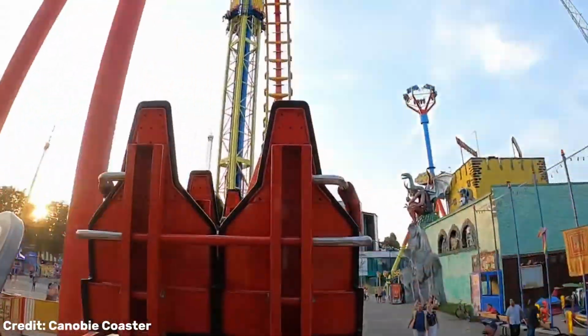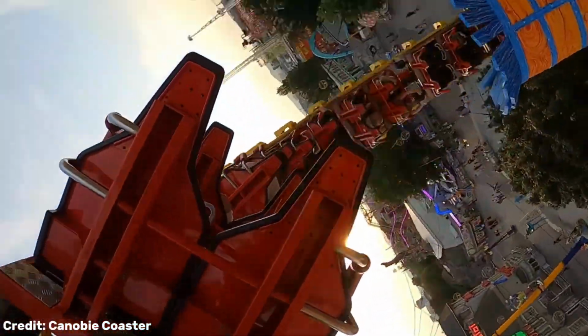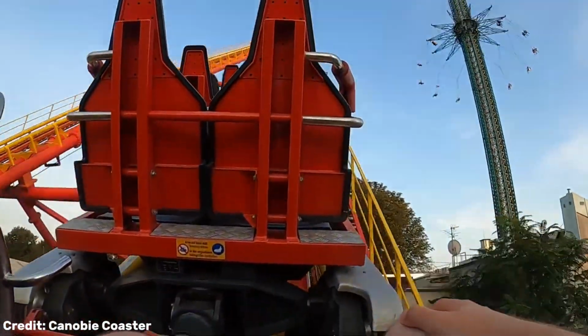This Boomerang still features the iconic rattle and roughness and strong positive G-forces, but this is experienced through a lap bar. To be honest, that makes this Vekoma Boomerang experience way more enjoyable, and on top of that you don't have this headbanging experience, so yes man.